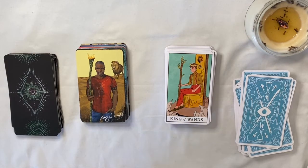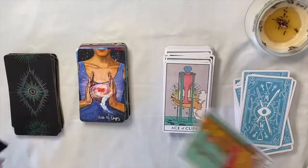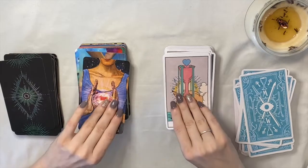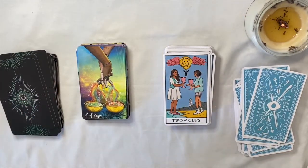I like these Kings of Wands, both of them, both very different. He's more looking out over his kingdom or her kingdom, and he's very much forward and confident. I get a bit of a different vibe from them. Ace of Cups, cup runneth over. I like the difference in imagery here too. This one's more like an offering. This one's more like you opening up your heart. I really like that as well.